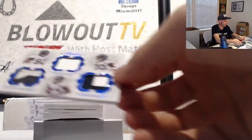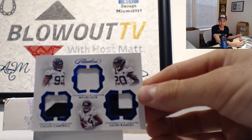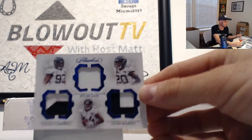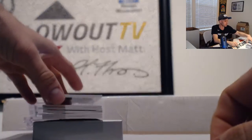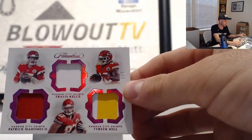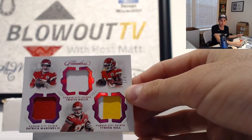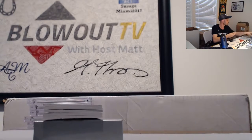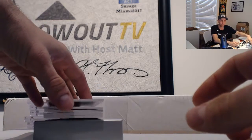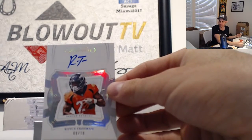Next up, triple patch. Calais Campbell, Miles Jack, and Jalen Ramsey. Jaguars. Goes to the Yak. That was 4-5. Another triple patch. This one's 1 of 7. Kansas City Chiefs. Mahomes, Kelsey, and Tyreek Hill. Goes to Mark's brother, MSR 23. MSR 22, Broncos, Mark, Royce Freeman, rookie autograph, 9 of 10. Going to you.